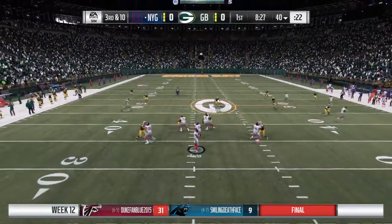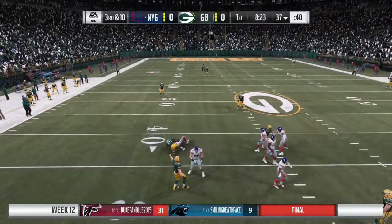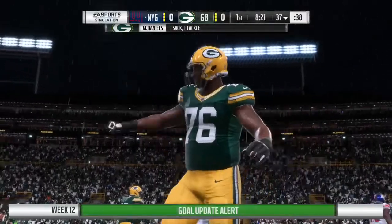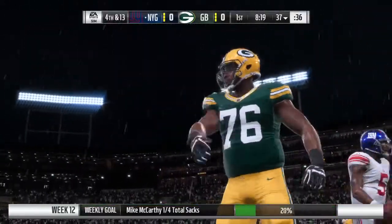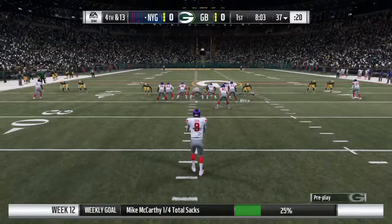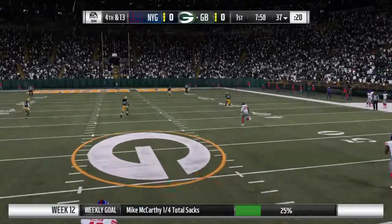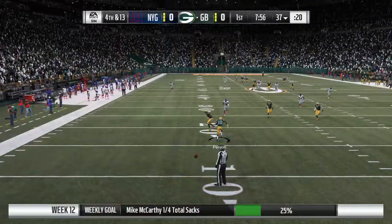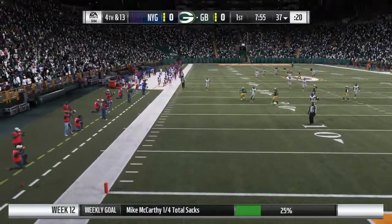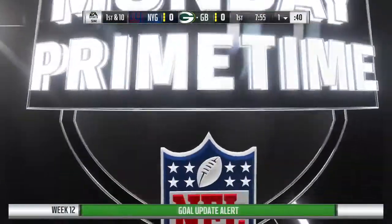3rd and 10. From the shotgun, it's Taylor. And the Packers give him nowhere to go, and they bring him down. Mike Daniels in there to get him for a loss of 3, and it'll be 4th down. No doubt that's a very good play defensively right there, because you've always got to be aware that he can take off and make a big play with his legs. How about the way they were able to contain him? That also tells me the coverage was excellent downfield.